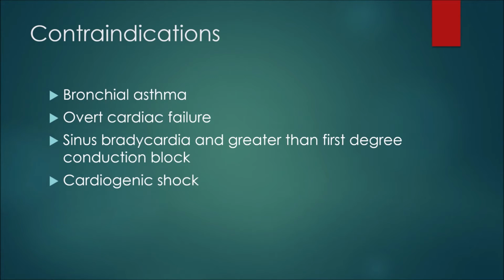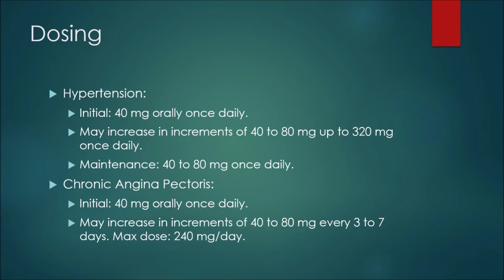to a patient with bronchial asthma. As well, we would also not give this medication to a patient who had overt cardiac failure. A patient with sinus bradycardia and greater than first-degree conduction block would not use this medication, and neither would a patient with cardiogenic shock. Now for some examples of dosing with Nadolol.